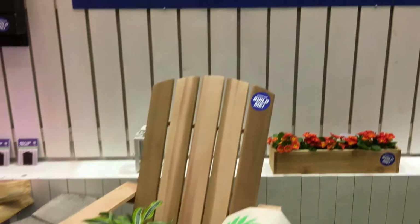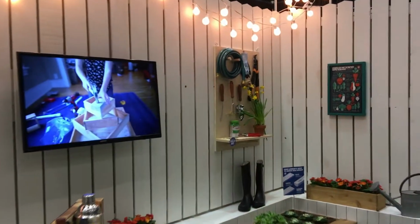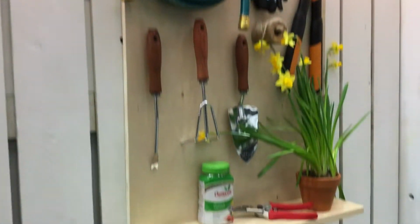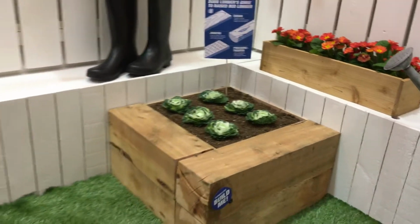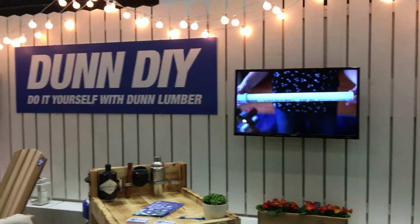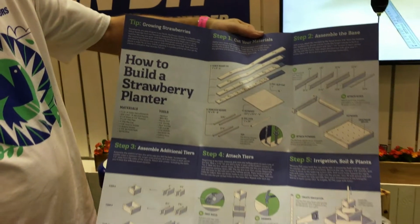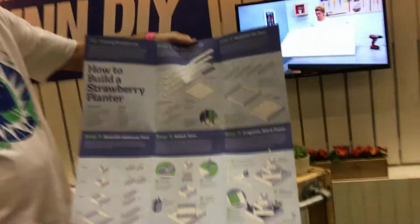and you can build this chair. You could build this cart. Nice cool tool rack up here in the back area here. And look at that. Now there's some excellent ideas for your garden there. Yeah, I'll definitely have to grab one of those.